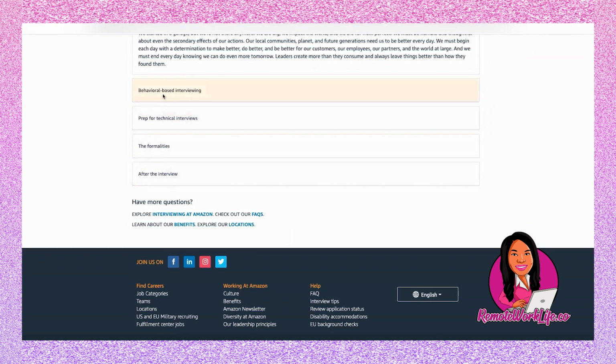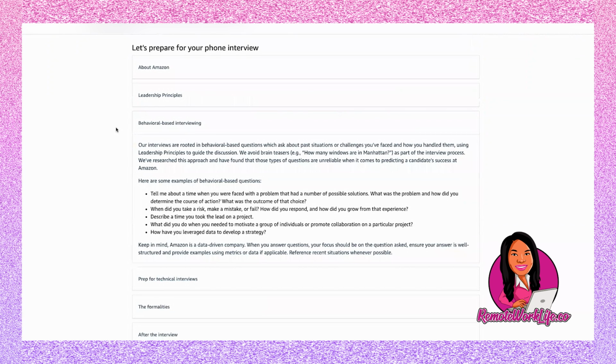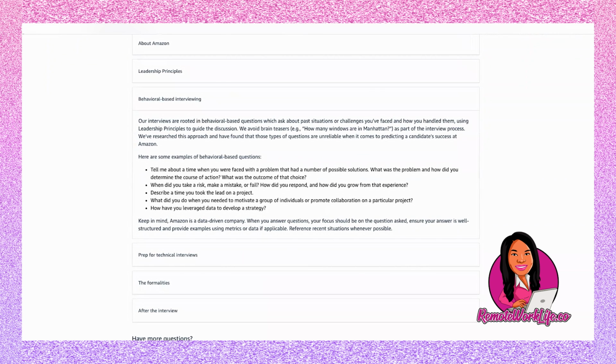And then they also tell you that they're going to ask you behavioral based interview questions. These are the questions where it's like, tell me about a time when, or describe a difficult obstacle you had to overcome at work. How did you navigate that? Those are the kind of questions, which I know everyone does not like because it really makes you have to think. But yes, they give you information and tips about that, so you can expect it.